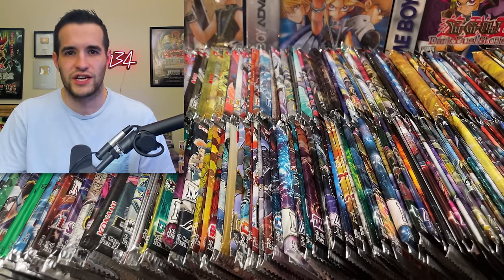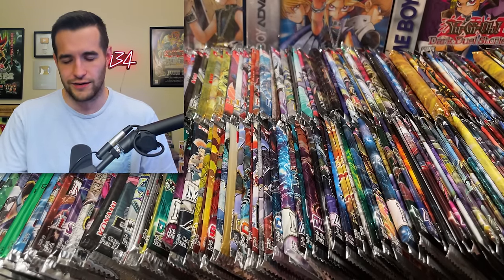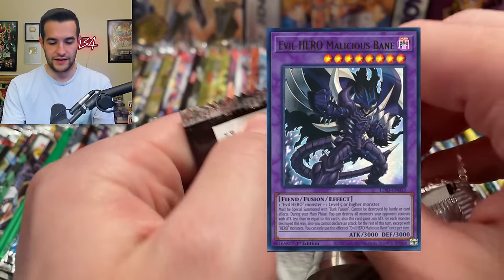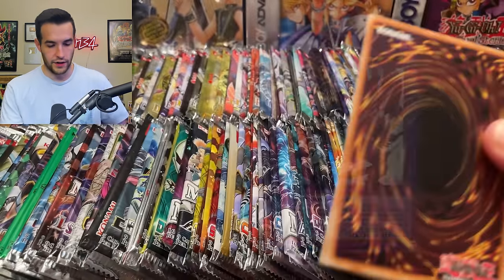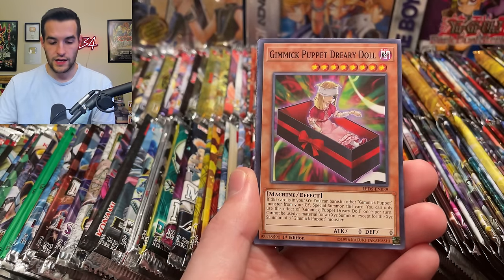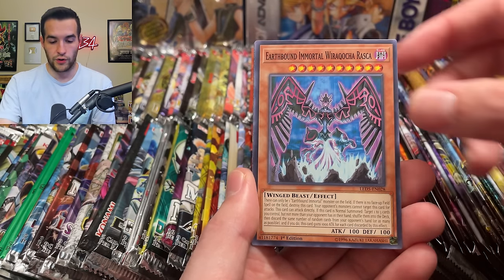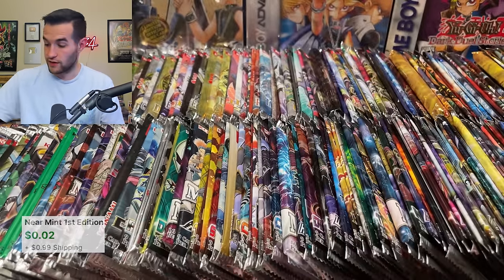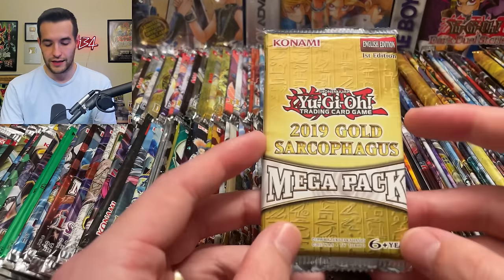I don't really like that they changed it to being like an OTS pack because it's its own thing, you know what I mean? Now it's time for Immortal Destiny, first edition. Can we get a big pull like Bane, something amazing? Here we go. We have Gimmick Puppet Magnet Doll, the Predaponix, Gimmick Puppet Druid Doll, the Wirakokoraska, and the Ultimate Earthbound Immortal. Okay, nothing in there. Those have not been kind to us so far, probably because I said I didn't really like them.